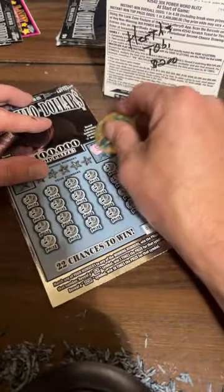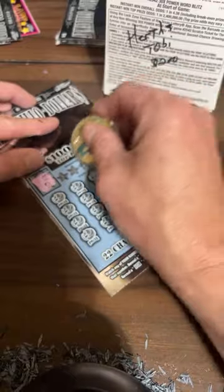Here we go, guys. Ticket number 51. We got a heart and we got an anchor. We got cherries and we got a ladybug.